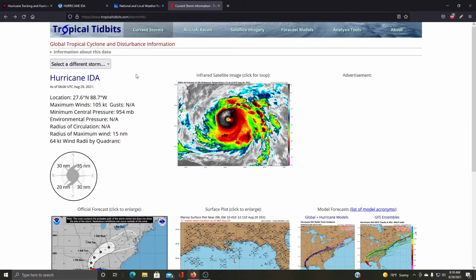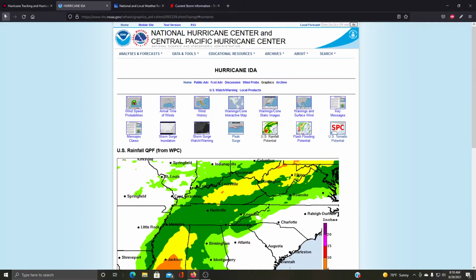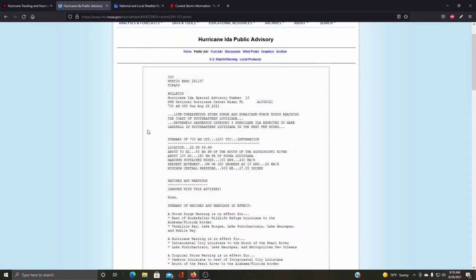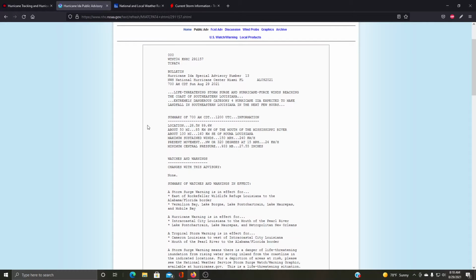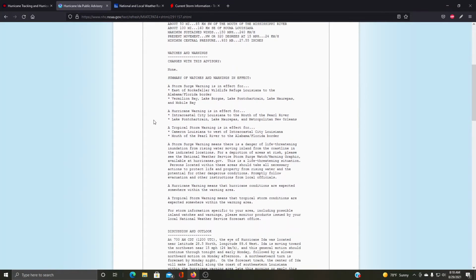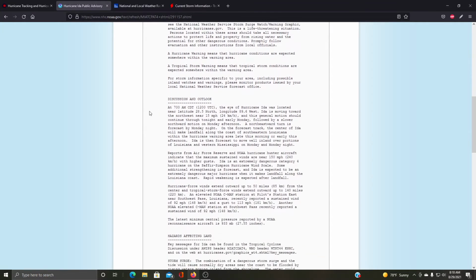Let's take a look and see what the Hurricane Center said in the discussion. Let me refresh this just to see if they came out with another one, but they haven't. So let's read what they said. Making landfall in the next few hours, southeastern Louisiana. No changes in advisories and watches at this point. The hurricane is almost on top of everybody there. Storm surge, again, is going to be a problem.